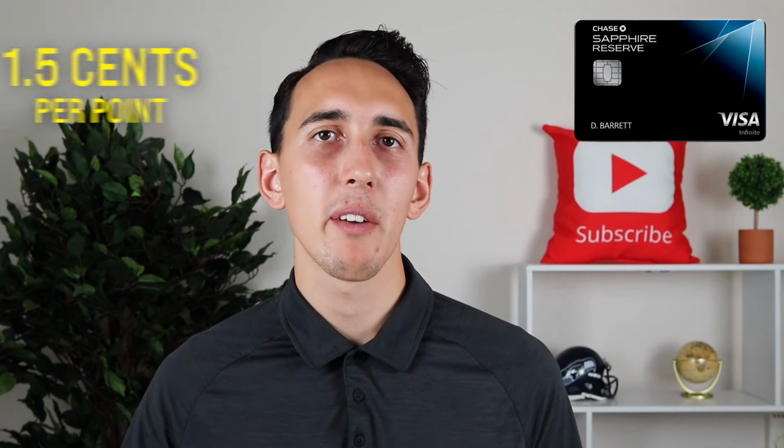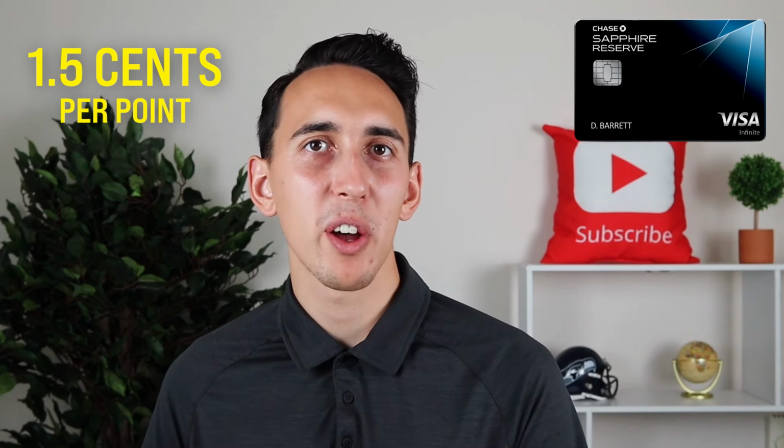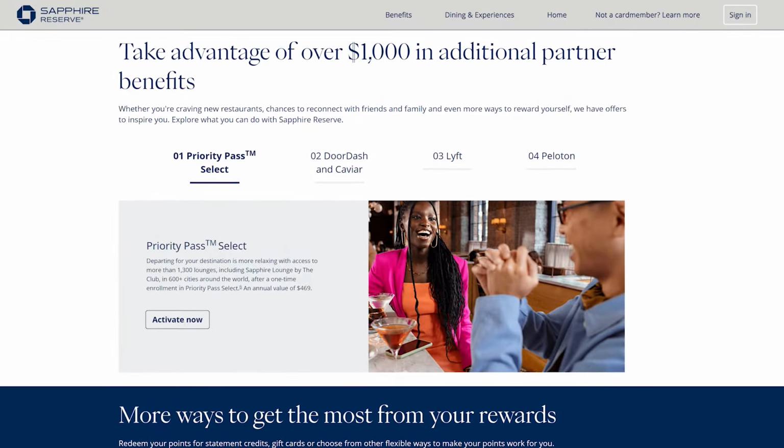So this is going to give you a baseline redemption value of 1.5 cents per point, which is going to work really well for travel redemptions that would otherwise be pretty difficult to get high value from. So overall, what this means is that people who typically travel domestically are going to be the people who get the most value from the Sapphire Reserve. And then of course, if this is important to you, the Chase Sapphire Reserve is going to give you additional value like access to Priority Pass lounges as well.